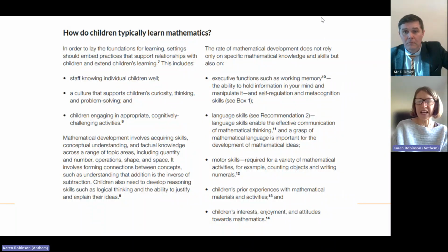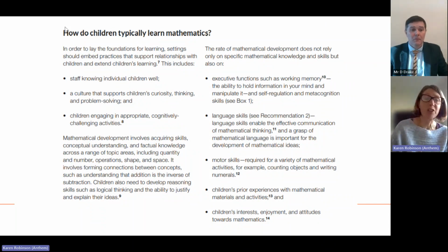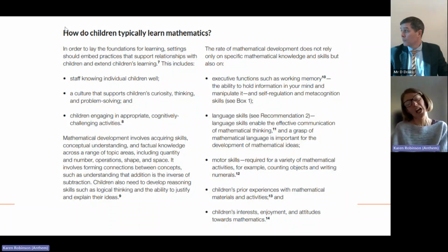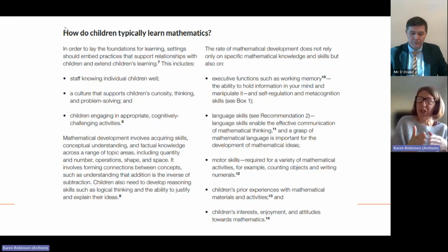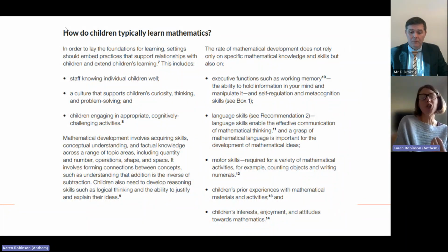So if we look over here, the mathematical development does not only rely on specific mathematical knowledge, but there are lots of other skills. For example, and we're going to talk about this a lot more later, those executive functions, the working memory, and children all have different working memories. And so it's knowing how long they're remembering, when we need to revisit, linking to that self-regulation and metacognition. Language skills, we're going to talk about more later, but really checking they have the vocabulary, explicitly teaching the vocabulary, so those children have the effective communication and mathematical thinking, so they can talk about that and grasp those concepts.